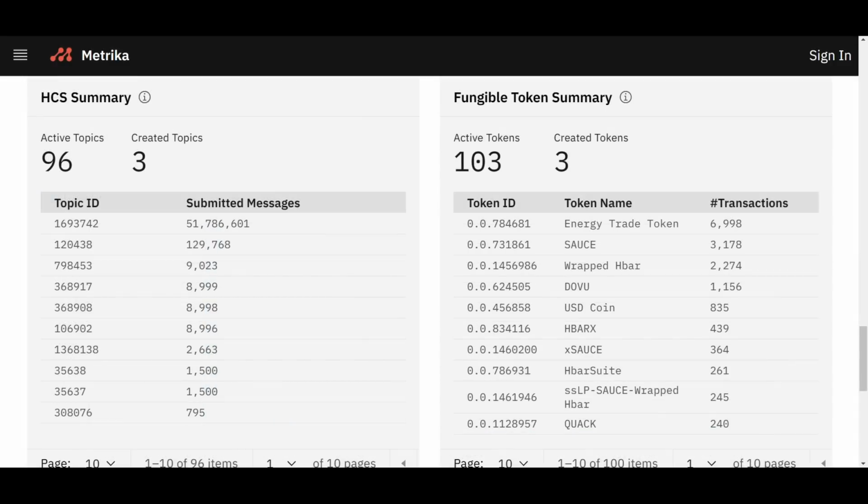And looking at our fungible token summary, most of them are the same, what we've seen recently, but I did notice that HBAR Suite is breaking into the top 10, so that was good to see. They actually sold out their ICO, yeah. So congratulations to HSuite. I believe they've now sold out.